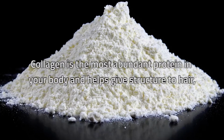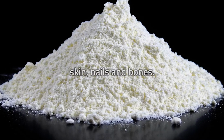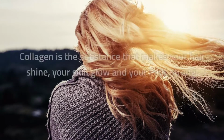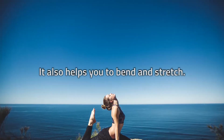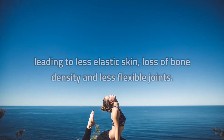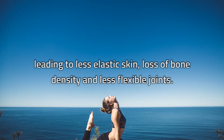Collagen is the most abundant protein in your body and helps give structure to hair, skin, nails, and bones. It's made up of various important amino acids. Collagen is the substance that makes your hair shine, your skin glow, and your nails strong. It also helps you to bend and stretch. As you get older, collagen production slows, leading to less elastic skin, loss of bone density, and less flexible joints.